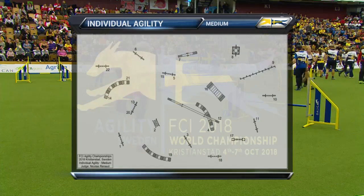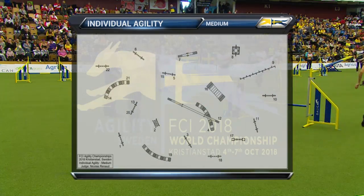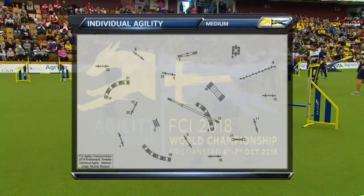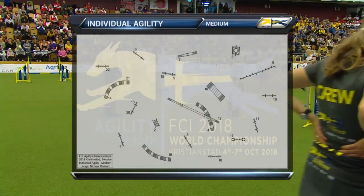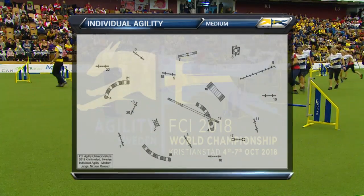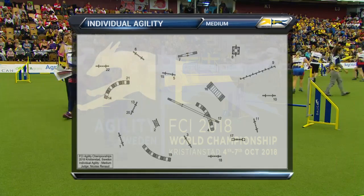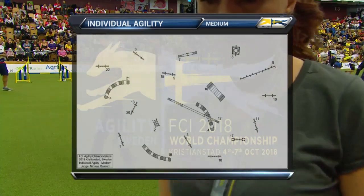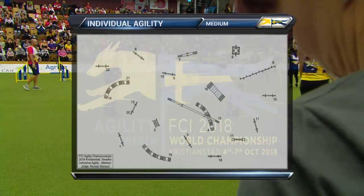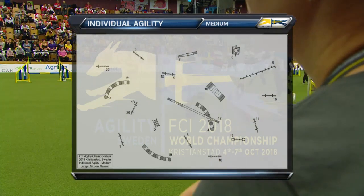Yes, yet again, Nicolas Renault is challenging the handlers to run incredibly fast while showing some strong independent behaviors and reliable verbal commands. And funny, this has been sort of a theme of his throughout this championship, don't you think? I think so. I really love the courses he has set up in this championship. I'm excited to see this course being run. It has some very tricky parts, and it will require top-class handling and obstacle skills.